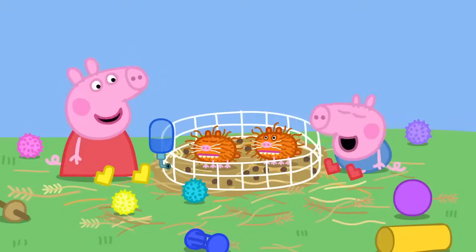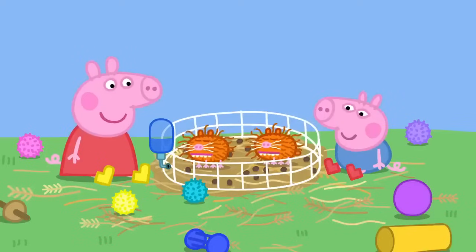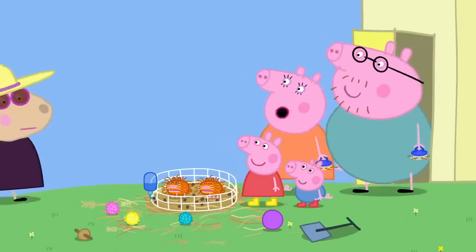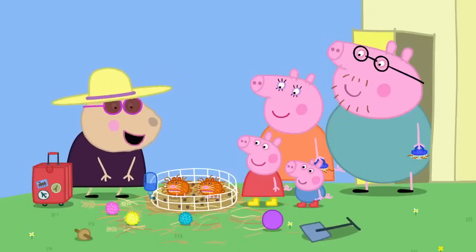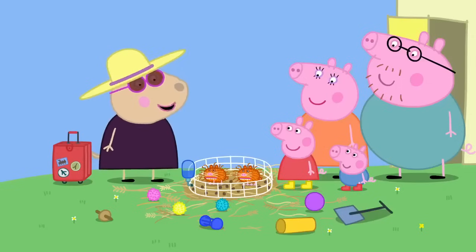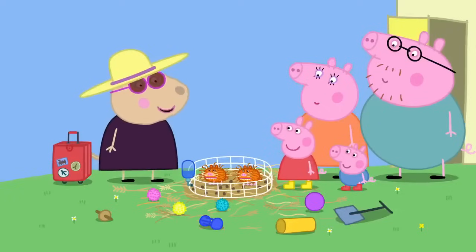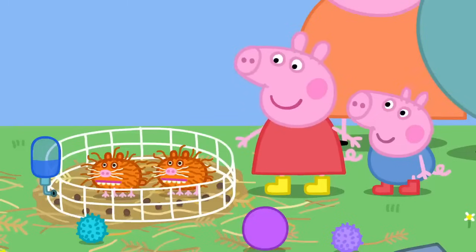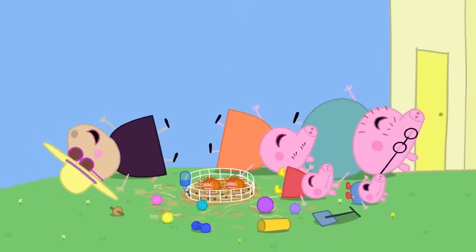Peppa and George have been looking after Ginger and Brian all week. They are so adorable. Here is Madame Gazelle. Madame Gazelle, you're back from your holiday. Yes, I came straight from the airport. How are Ginger and Brian? They are very happy. Oh, good. Thank you, Peppa, for all your hard work looking after them. It was easy. Would you like to look after them the next time I go on holiday? Ooh. Yes, please. Peppa loves looking after guinea pigs. Everyone loves looking after guinea pigs.